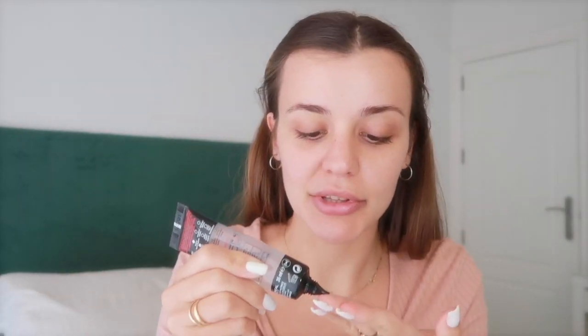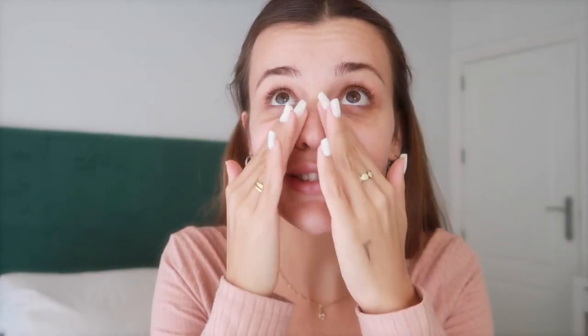It says that it's a smoothing primer. The texture is light. It is a shine control primer, which I need. I'm going to pull my hair back before. Ouch. I have a forehead, but it looks very big. Okay, I'm going to start with the primer. I'm going to put this here, just like that. Oh, this is so soft.